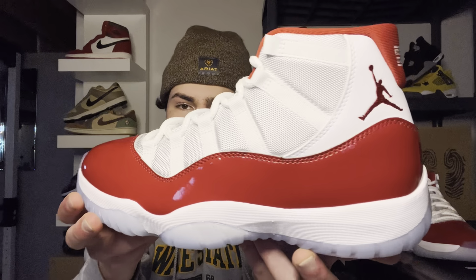Hope you guys all cop for this pair right here. Super beautiful shoe with the Jordan 11 Varsity Red, Cherry, whatever you want to call it, guys.